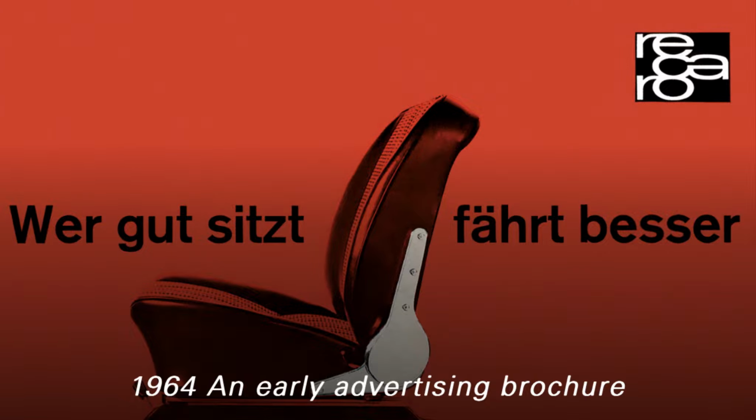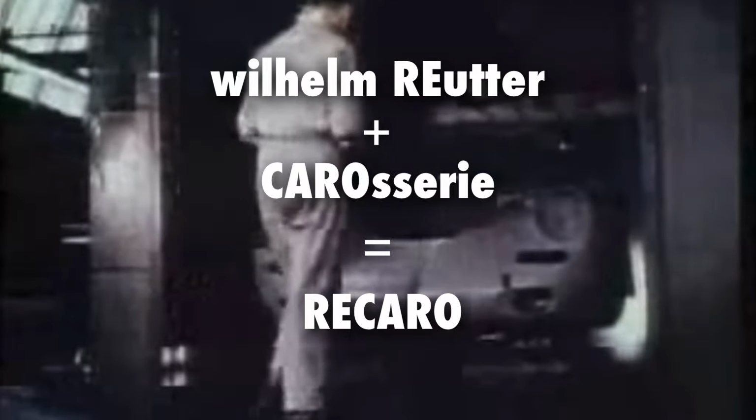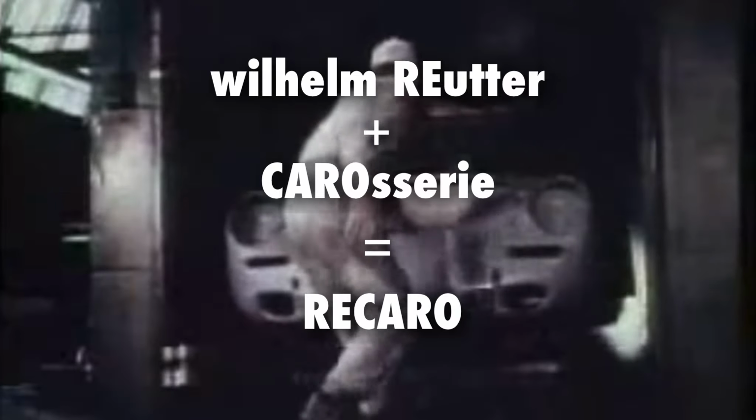In the 60s, Porsche actually acquired the car body factory, and Recaro turned into what we know as today, and they took the RE from Reuter, of William Reuter, who founded the company, and CARO from Karosserie to form Recaro, and that's where they shifted focus to high-end seats, again, as we know them.